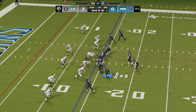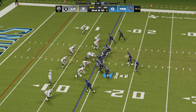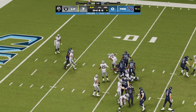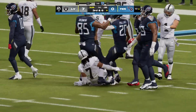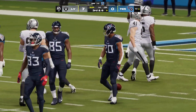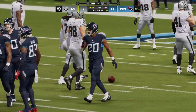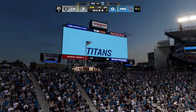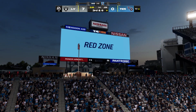Here's 2nd and 10. They run it for the first time with Tony Pollard. He's going to get 4 out of this as he's down to the 10-yard line. Well, they didn't get a whole lot out of that one, but I think you've got to continue to try and run and try and keep the defense honest. You mean or else he'll just sit back, dare you to throw it on every down? Yeah, you get your quarterback hit a lot that way, too.